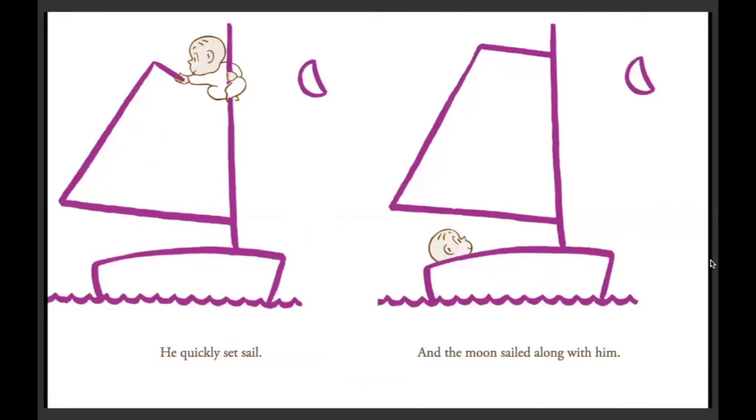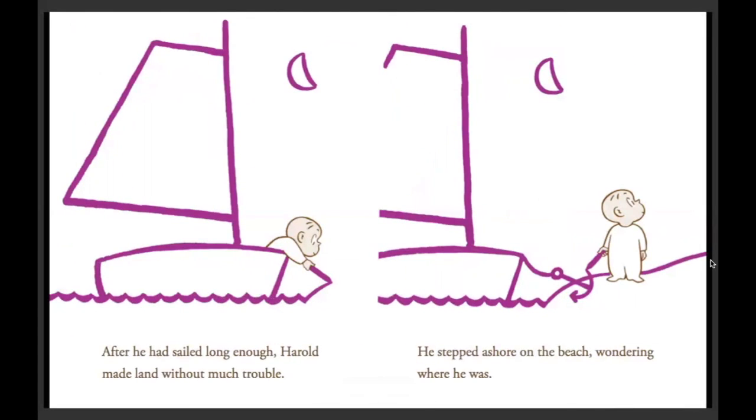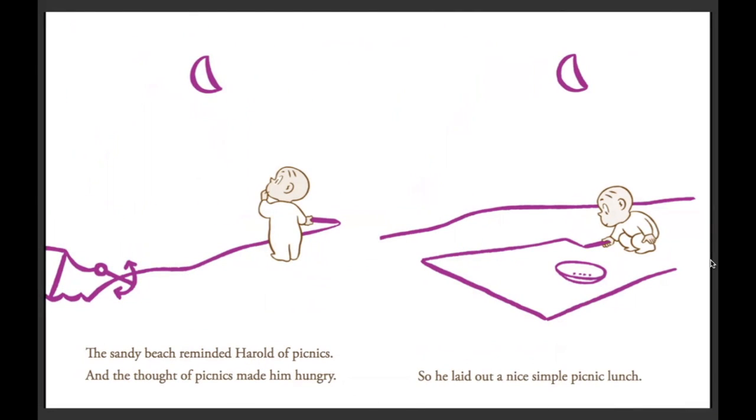He quickly set sail, and the moon sailed along with him. After he had sailed long enough, Harold made land without much trouble. He stepped ashore on the beach, wondering where he was. The sandy beach reminded Harold of picnics, and the thought of picnics made him hungry, so he laid out a nice, simple picnic lunch.